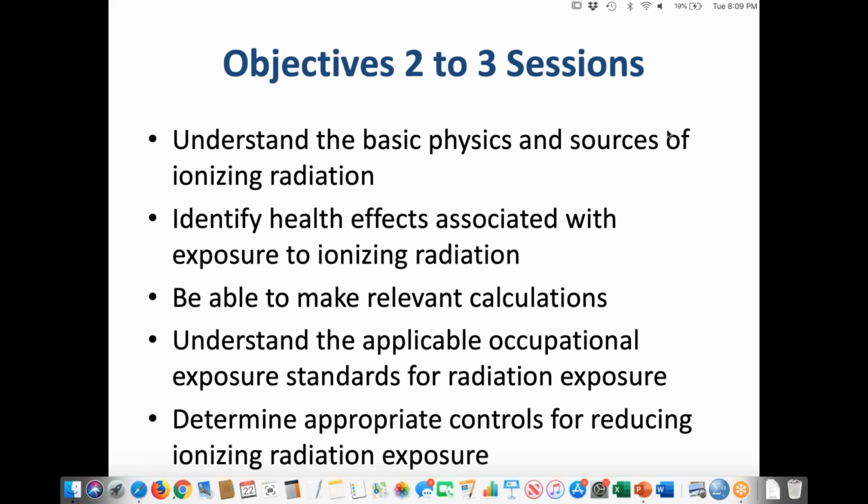Okay, so anyway, what are we going to do tonight? We're going to try to understand the basic physics and sources of ionizing radiation. Identify health effects, which is maybe more the next section. Be able to make relevant calculations, and we're definitely going to get started on that tonight. Understand applicable occupational exposure standards for radiation exposure, which is more next session also. Determine appropriate controls for reducing ionizing radiation exposure, also next session. But a lot of this stuff we're going to cover tonight.